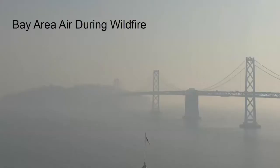So if you need some reminder, this is what the Bay Area looked like during last year's wildfire, and it stayed that way for about a week at least. And so this is really a health issue, and this might be the most important consideration when thinking about ventilation.